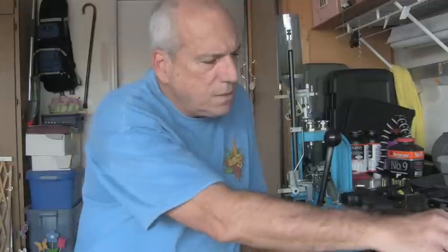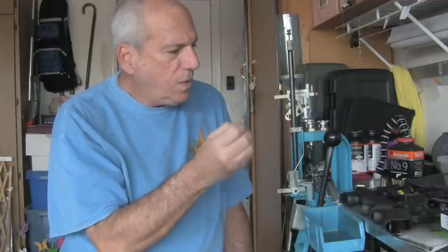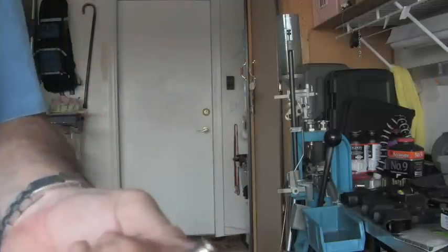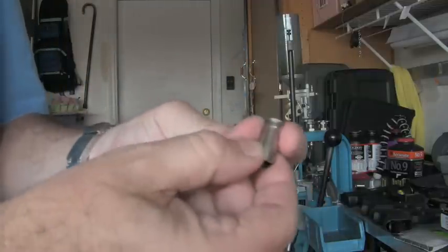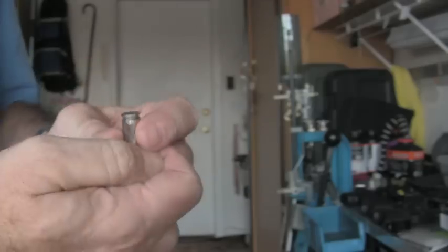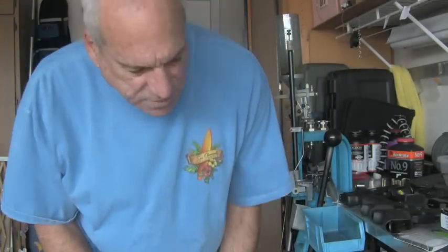Getting back to my statement, one of the cases I was just looking at before I started filming was an expended case from earlier today's test firing. I don't have the glass or the magnifier out, but it's got quite the smile on it already going. And this case has two etchings from the extractor. So this one is suffering failure earlier.